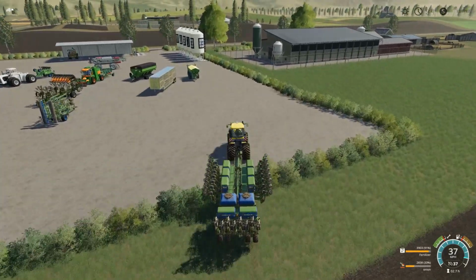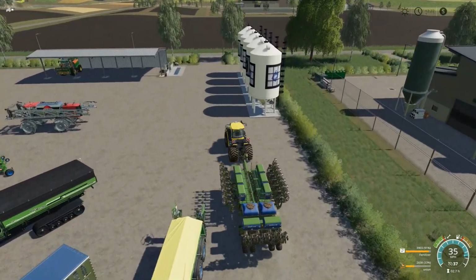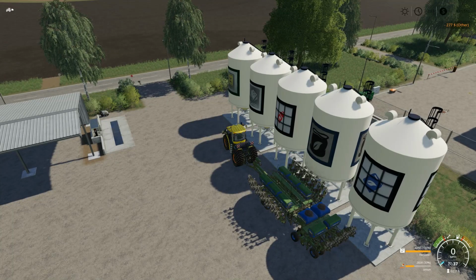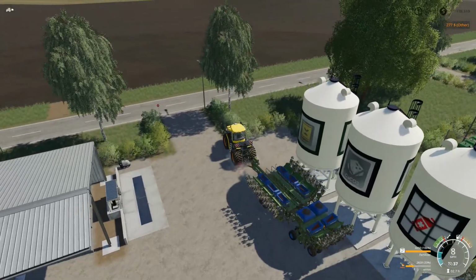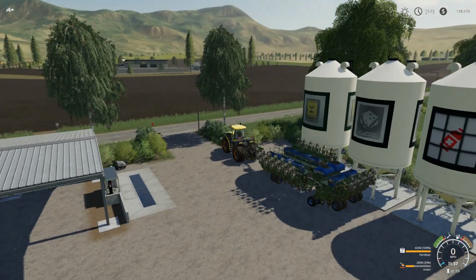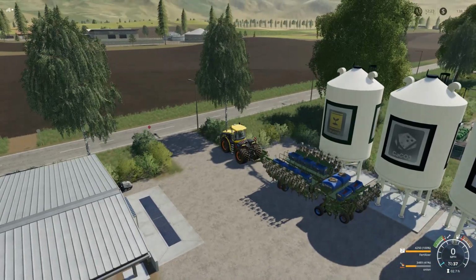Now this hedge, as far as I can see, you can just drive through it anywhere. It's funny, to refill the fertilizer, you don't have to open up the seed drill, but to put seed in, you definitely have to. We're not close enough. There we go.